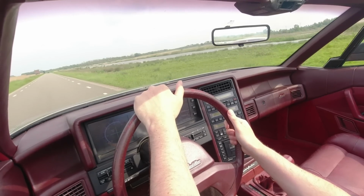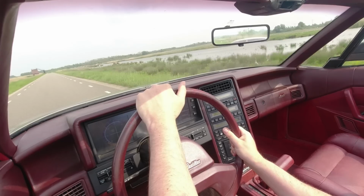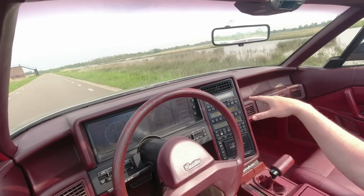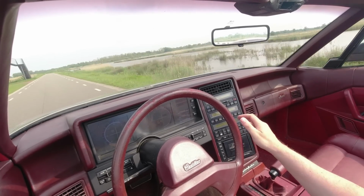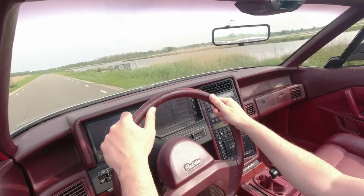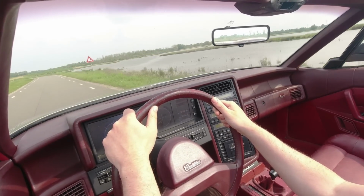oh, just lovely. No matter what speed you do in this car, it sounds absolutely magnificent. But yeah, I mean, there are buttons absolutely everywhere. Imagine trying to find the button you want in a hurry in the dark. Must be quite the experience. But yeah, it's a lovely car. Just that muted V8 rumble.